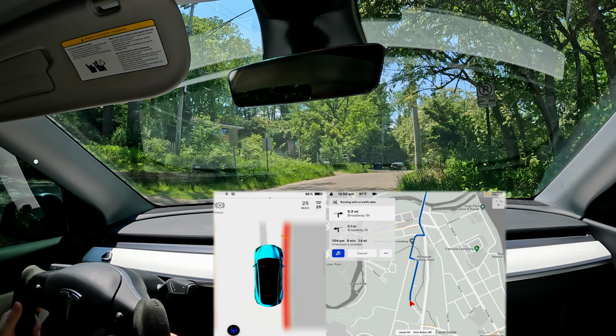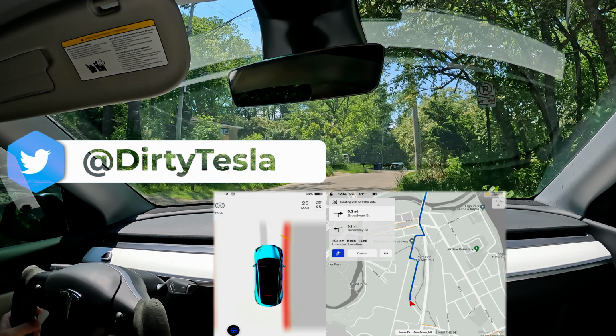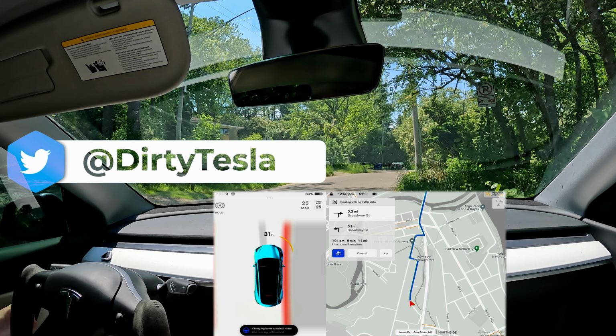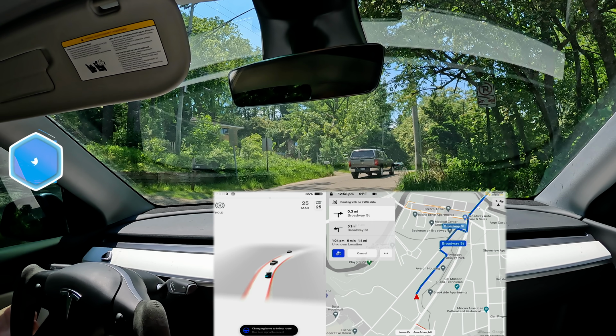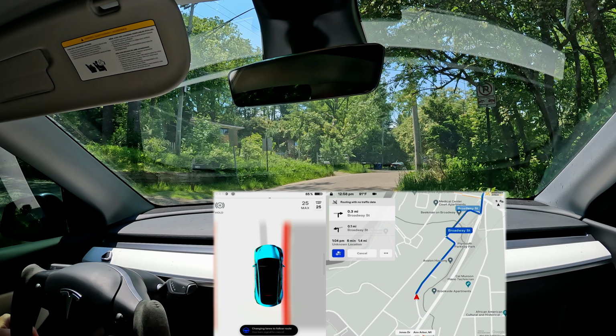Chris here, and we are on the latest full self-driving beta update 10.12.2. I just had to show you really quick, changing lanes to follow route, but I'm obviously not in beta right now. I'm just in drive. That's super weird. I've never seen that pop up before.